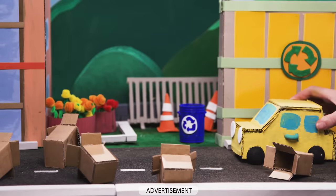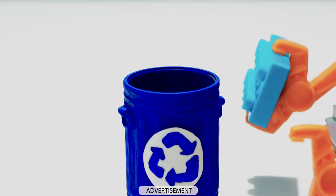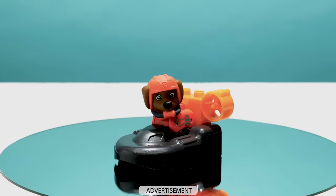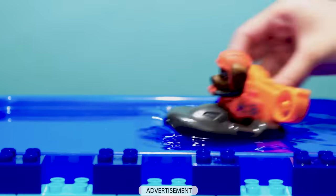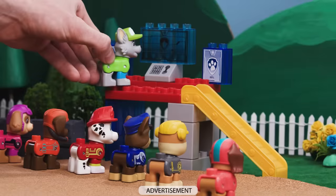Cardboard boxes in the middle of the road that need to be recycled. Which is the right pup for the job? Rocky, who can pick things up in his recycling truck, or Zuma and his hovercraft that zooms over water? Awesome! It's Rocky, and green means go.